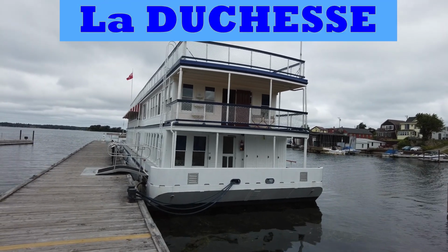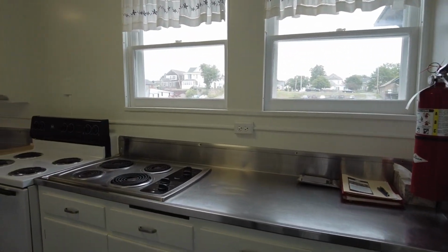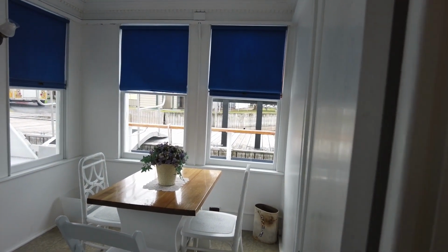A Victorian Gilded Age houseboat. But because the McNallys only had a cook and a maid, they didn't need the upper bunks. So this is crew quarters here? Correct.